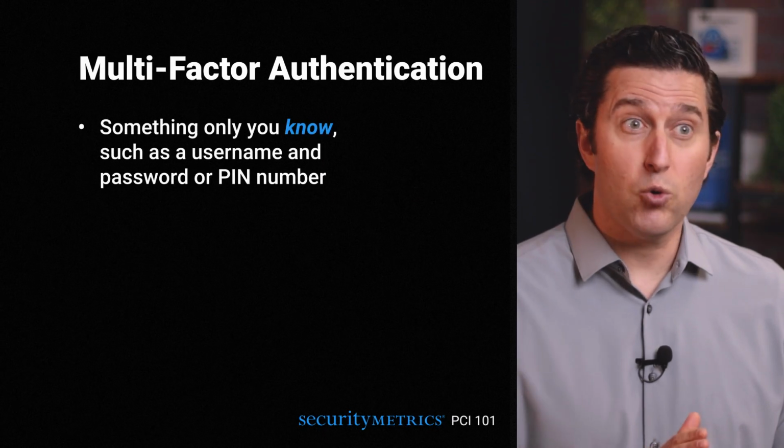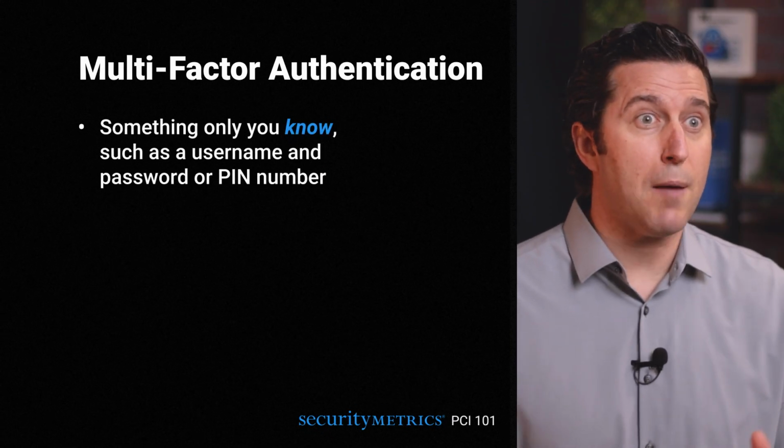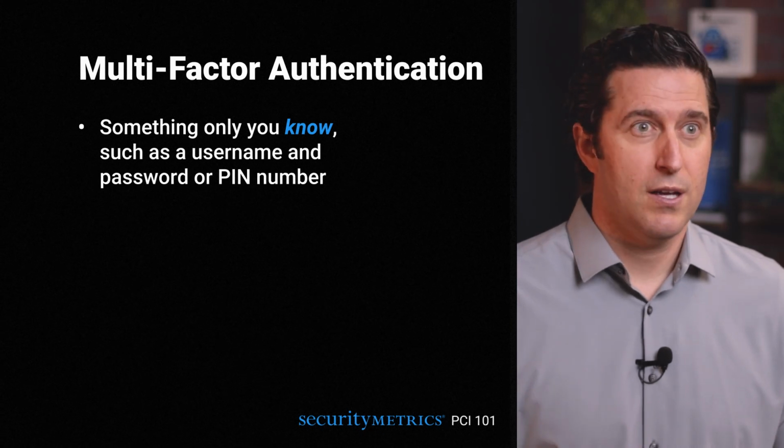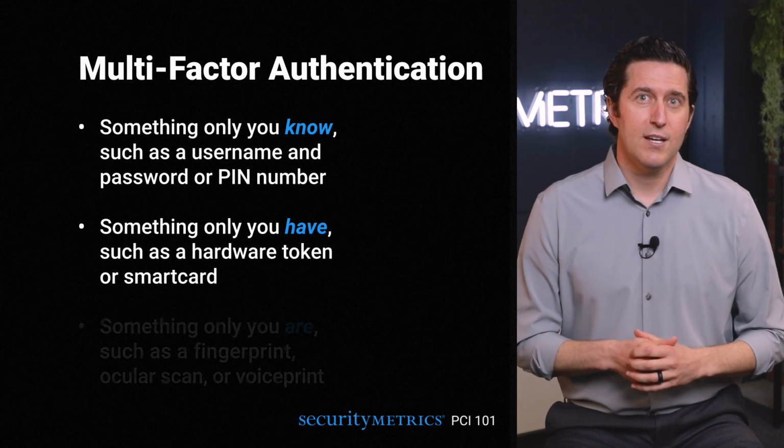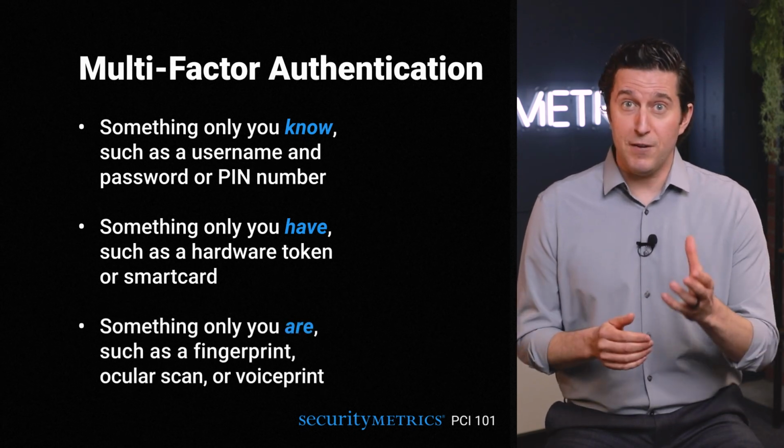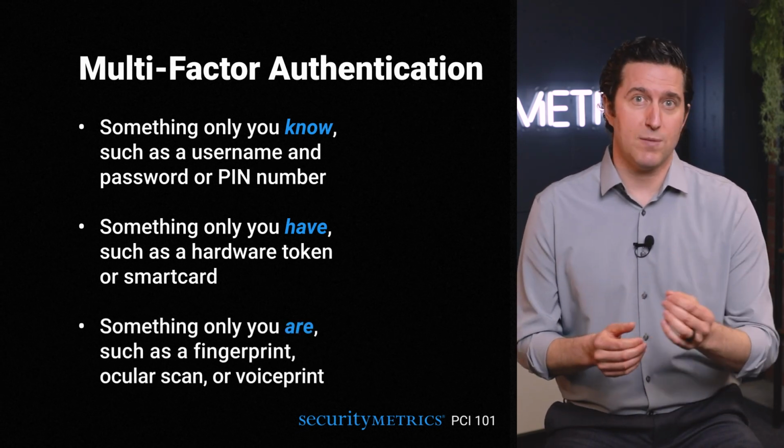For cardholder data environment access, multi-factor authentication needs to be used. Multi-factor authentication means you're including at least 2 of the following factors. Something only you know, such as a username and a password or PIN number. Something only you have, such as a hardware token or smart card. Something only you are, such as a fingerprint, ocular scan, or a voice print.